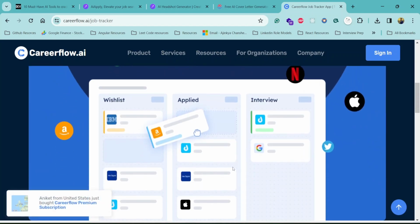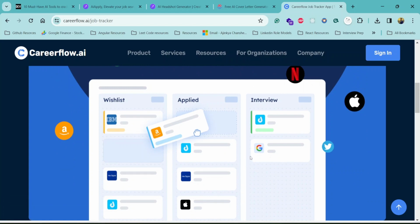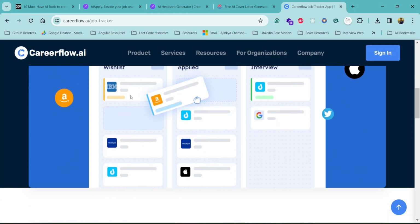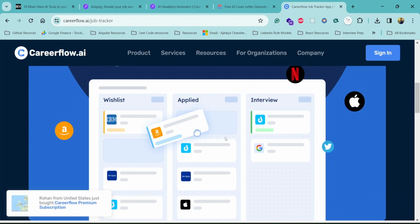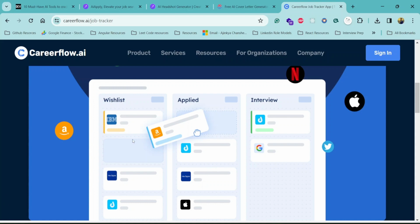Apart from that, this is a job tracker. This is really interesting and really helpful. In my personal experience, I have already tried this. You can add all the companies you're targeting to the wish list. After that, if you have applied for some of the roles, you should mention that in the applied section, because a particular company might have multiple roles. If you are applying for a React developer role or a web developer role, these are two very similar roles, but they can have different job codes. So it is important to list it down. This tracker is really helpful.